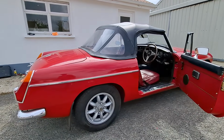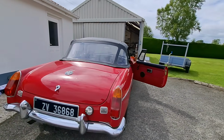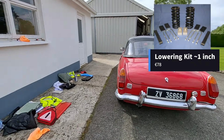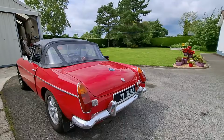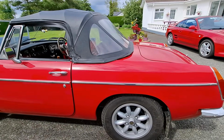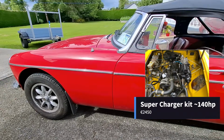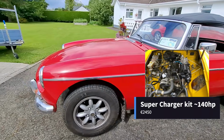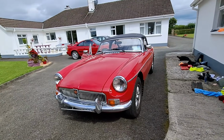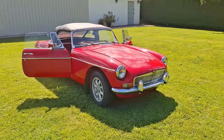But in larger plans, I would love to lower this car ever so slightly, and there's a kit online I can get to do that for about £70 UK. I also am deeply interested in the supercharger kit available from Moss Motors, which would make this about 135 to 140 brake horsepower. It's a plug and play kit, and I think it retails at about £2,500. It's very tempting to have something that would be very unique. So these are all plans ahead anyway.